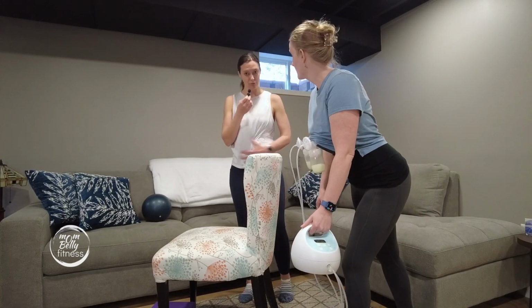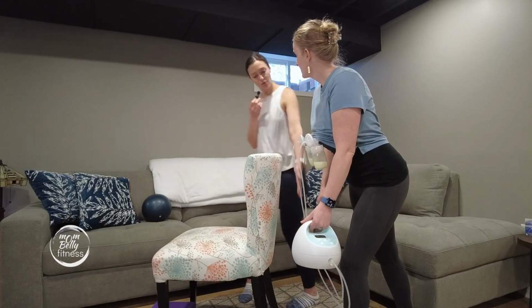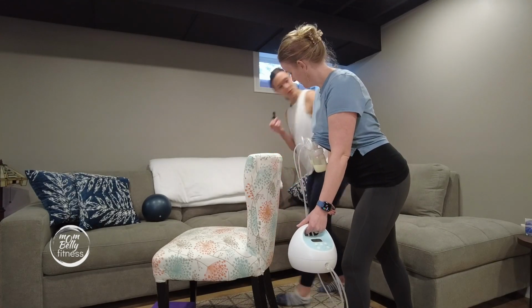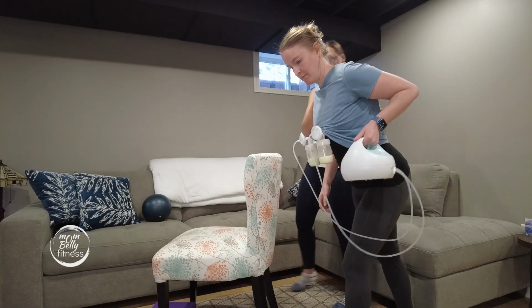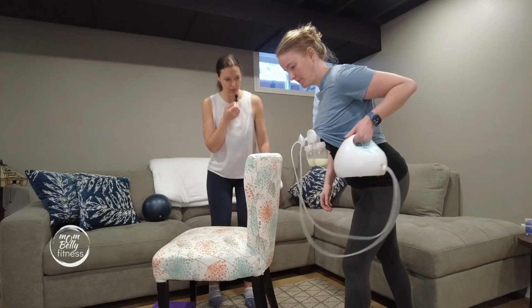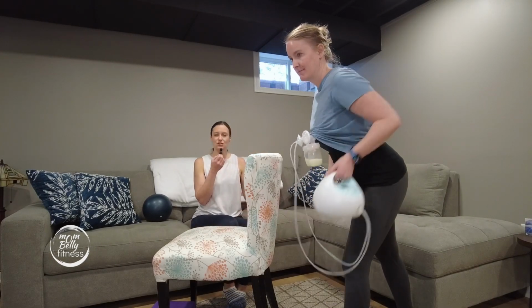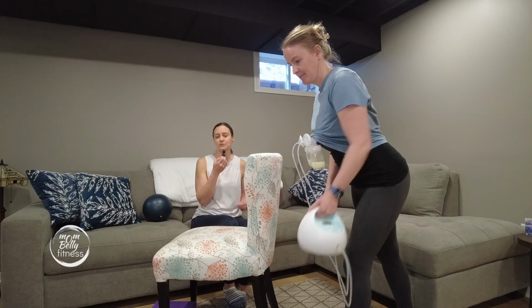Think close, lift, wrap. So we have a nice solid brace to protect our low back. Then as you go to row your pump, you want to think about pulling first with the shoulder blade and lat before the elbow moves. And once again, you can do 8 to 12 or 10 to 15 rows on each side just to start strengthening and waking up those pulling muscles.